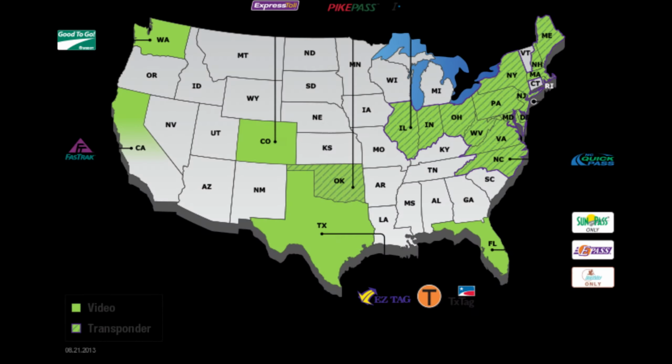Now, what's important to know is that transponders are not valid across all the United States. Different parts of the country use different types of transponders. But for this East Coast route with a few additional states, there are three major brands of transponders.